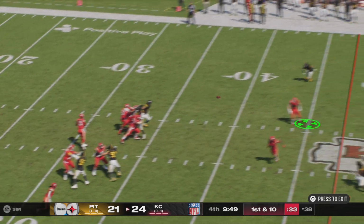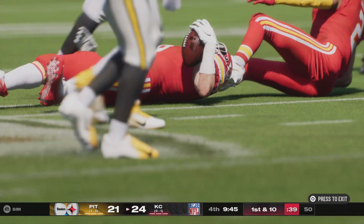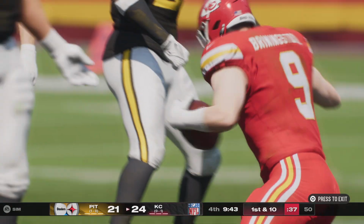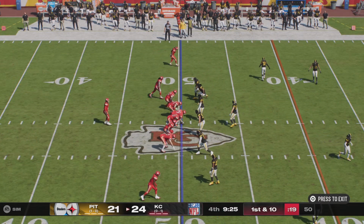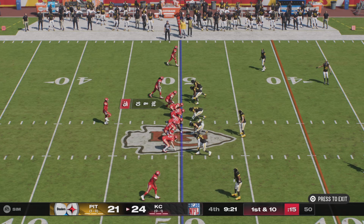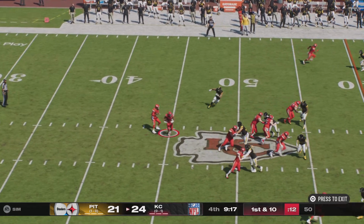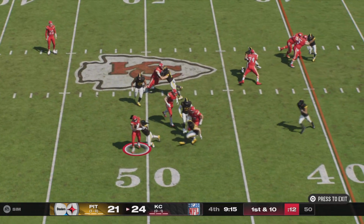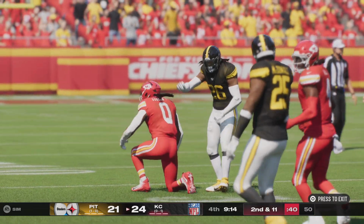Mahomes on 1st and 10. Short pass brought in. And he's brought down after a nice gain and a first down. Kansas City Chiefs. First down. 1st and 10 at the 50-yard line. A give now from the gun. And he's caught behind the line for a loss.